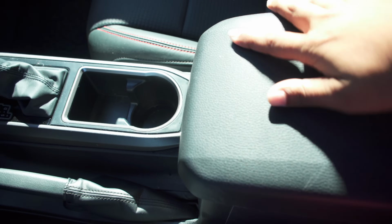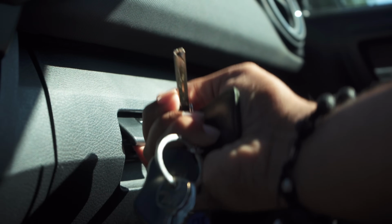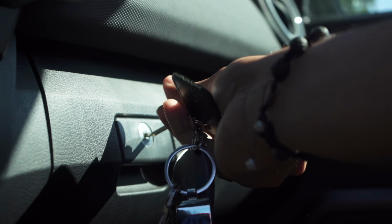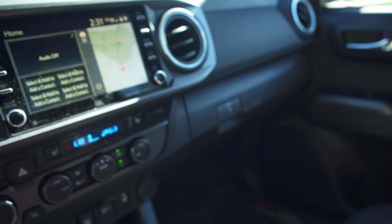It's pretty frustrating. Either way, you do also have a lockable glove box, so it is nice to have a lockable glove box. A lot of people are going away from that, but it's great to keep your things locked up. If someone were to break in, you can still have your precious possessions safe inside of there.